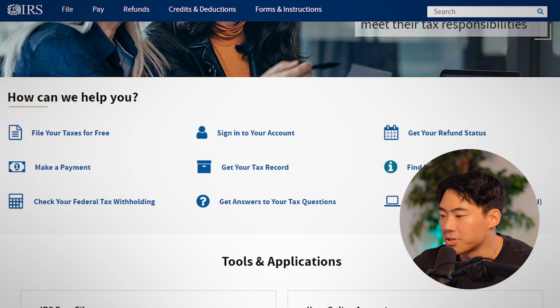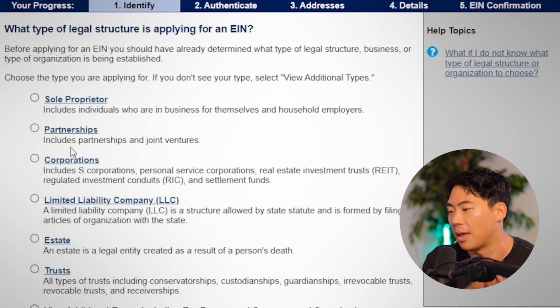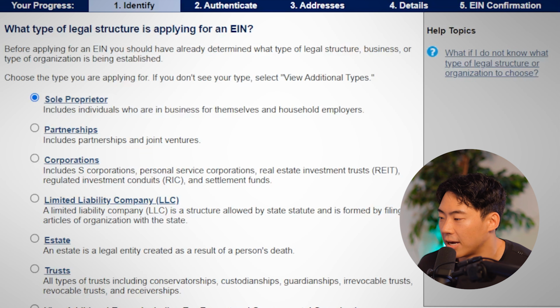So how do you register your business? Well, the specific steps and requirements are going to vary depending on what kind of business you have, how you try to set it up, and where you live. But here are some general guidelines that should apply to just everyone. First, go on irs.gov and get yourself an EIN. Next, choose a legal structure. This could be a sole proprietorship, a partnership, an LLC, a corporation, or any various other types of entities.